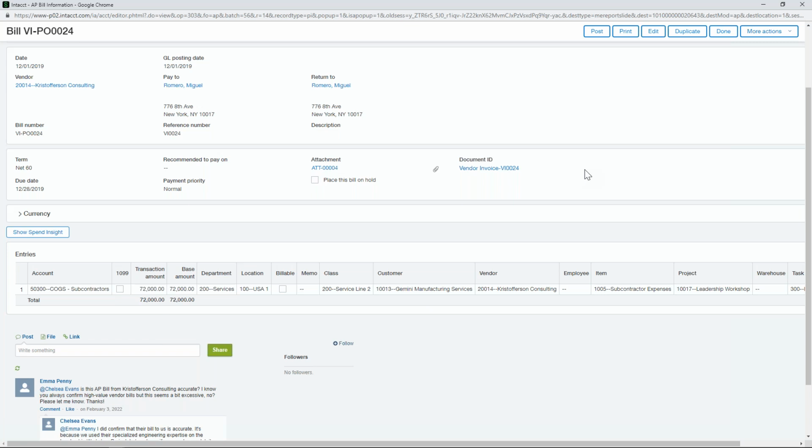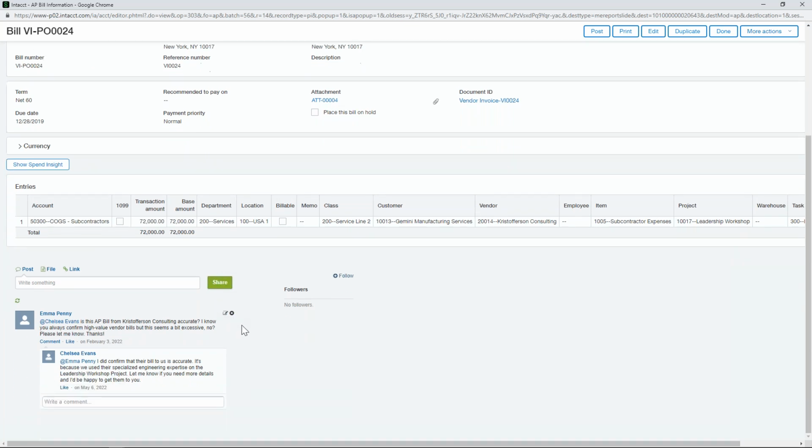So something as simple as that is embedded in the system, and it gives me all of that functionality. Other things that I want to point out to you, we have an embedded chat tool, and it's free of charge.